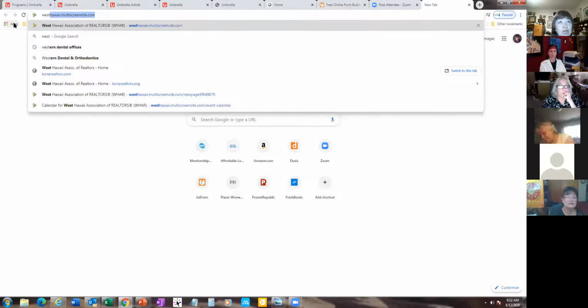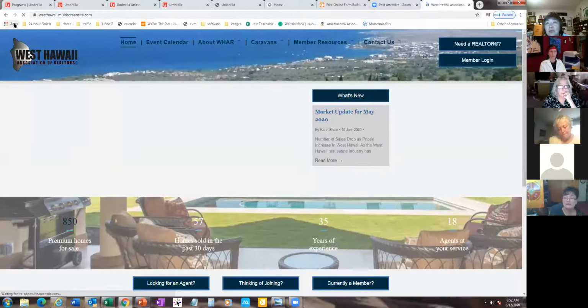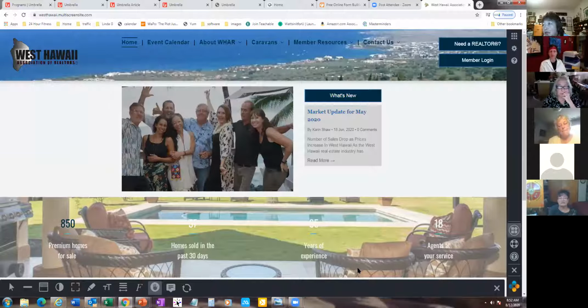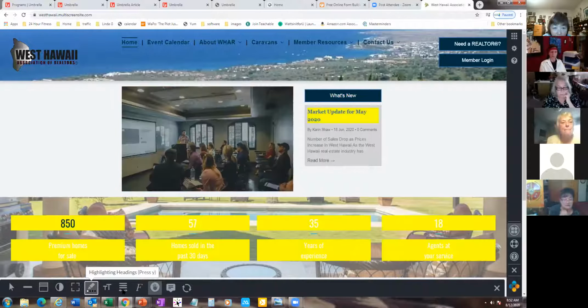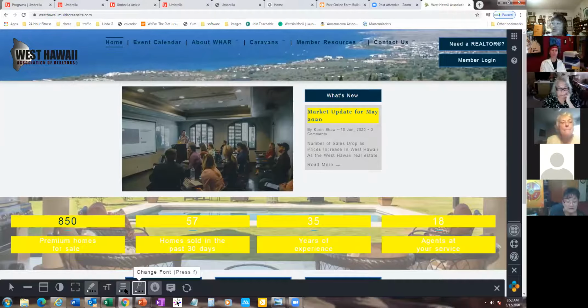I'm starting a website for a realtor association in Hawaii, and we're supposed to go live within the next month. So this is still in progress, but I turned on this tool. So you'll see on the bottom right, this is what their tool looks like. It's pretty similar. There's a little pop-up. When you click on it, you'll see these buttons. So you can change the highlighting, the text spacing, the font. So there's a lot of similarities.